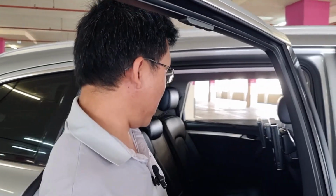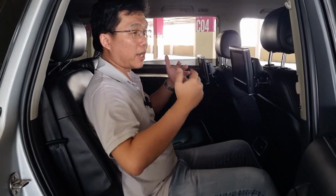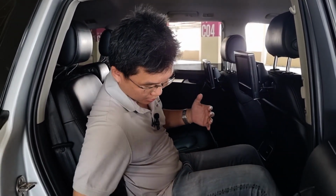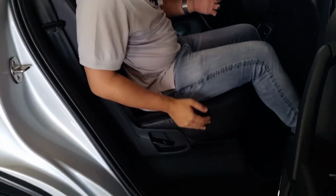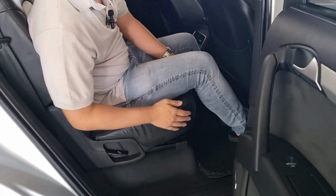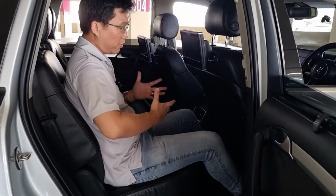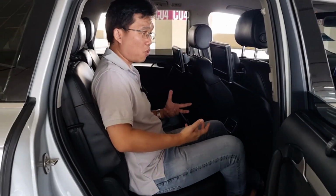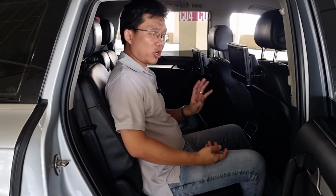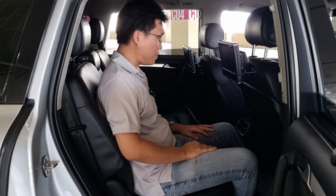Right, so here in the middle row, hey, this seat is not bad. I like the angle of the seat, and I like the angle of the seat cushion as well. The thigh support doesn't go all the way to the back of my calf, but angle-wise I'm feeling that my legs are well supported. In fact, I'm feeling a very good level of support on my body that is not common with middle row seats of SUVs and MPVs.